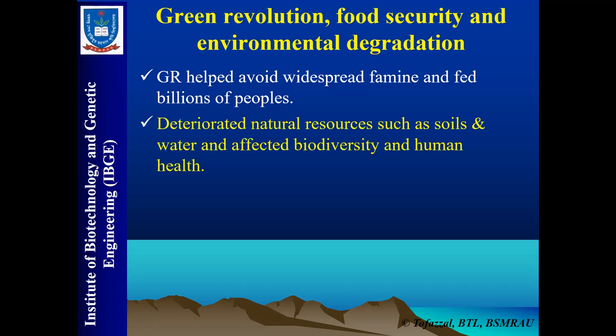But it caused a big problem: deterioration of natural resources. It affected soil as well as water, biodiversity, and even human health. Green Revolution technologies include huge chemical and other inputs, for example pesticides, chemical fertilizers, and synthetic pesticides, which polluted our environment. You cannot find fish in the rivers; most of the fish in the rivers have diminished due to the chemicals. And residues of the chemicals are coming to our bodies through the food chain, and it is also affecting human health and obviously biodiversity. So this is a big concern.